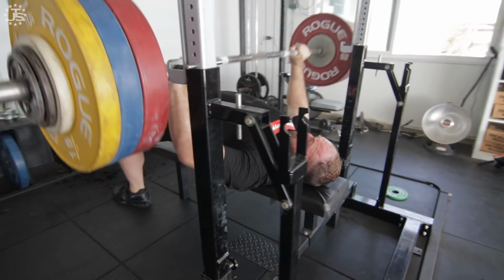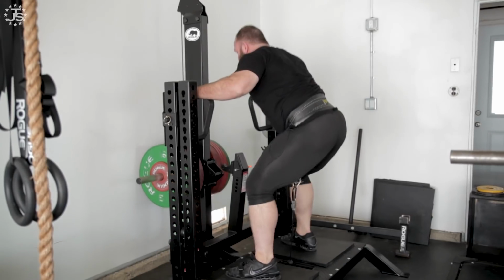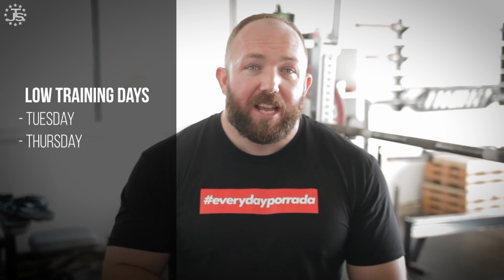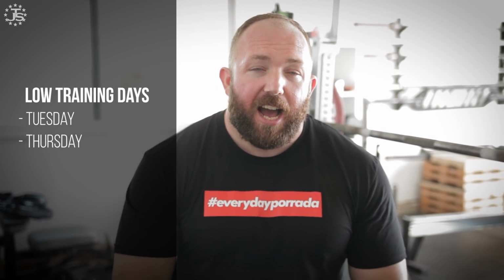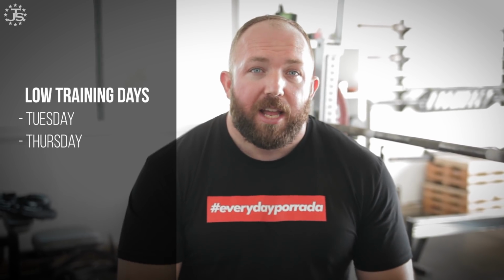So the first day is push, which for me is bench and belt squat, then my alactic capacity circuit. Next lifting day is pull: trap bar deadlift, Pendlay rows, another alactic capacity circuit. Then I come back to another push, then pull, just alternating Monday, Wednesday, Friday, lifting after my most intensive jiu-jitsu training. Then the other days, Tuesdays and Thursdays, are my low days, or lower days.